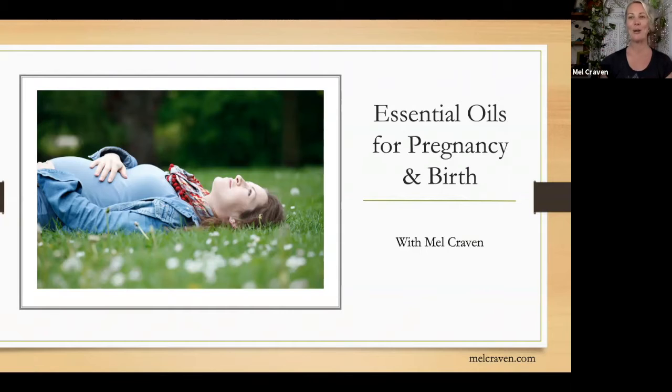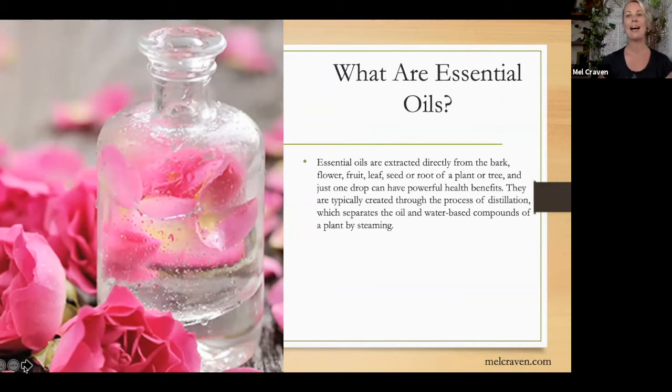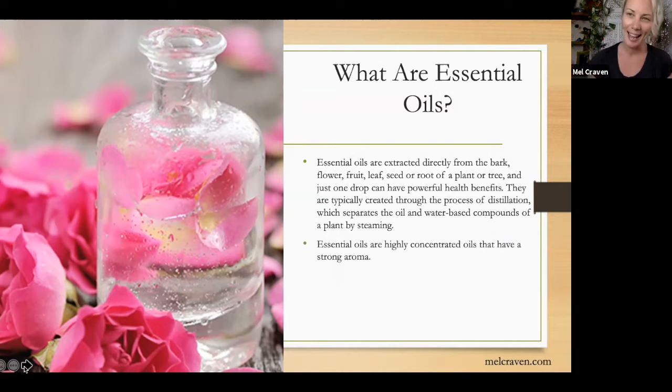Yes, great. So essential oils for pregnancy and birth. What can you use? And first of all, what are essential oils? So essential oils are extracted from plants. So they're the essence of plants. So it might be from the flower or the seed or the bark or the root, the petals, as in the case of rose oil. And the way that we harvest these beautiful essential oils is through a process called distillation. So this is where the oil and the water is separated by heating up these elements using steam, and then the oil is separated out from the plant. So as you can imagine, they're highly concentrated and have a very strong aroma.